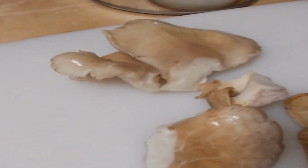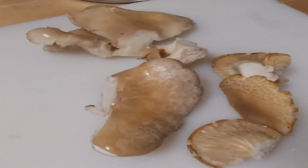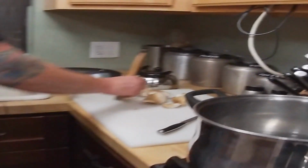Cleaning up a little bit. Fresh oysters. There's some bugs on some of them. And we got Clint. Special guest appearance from Clint. He had to work today.